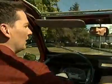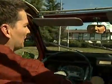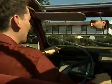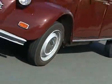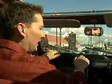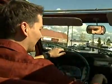And you certainly need a little joie de vivre to use the shifter because it comes right through the firewall and takes a little bit of practice. Oops. The thing is, you run through the gears very quickly, and the top speed, you might be able to get out and run a little bit faster.